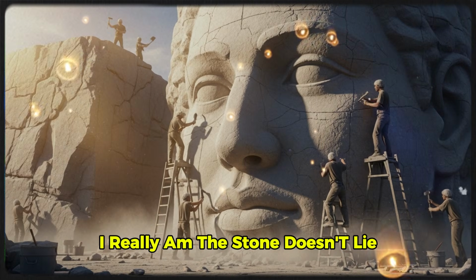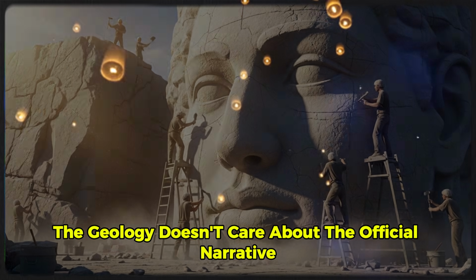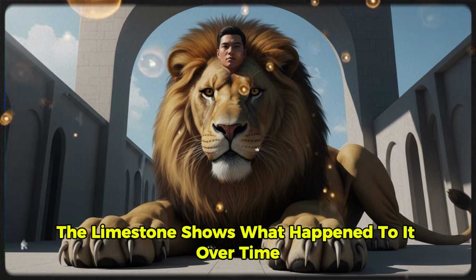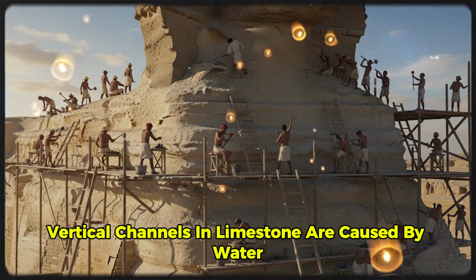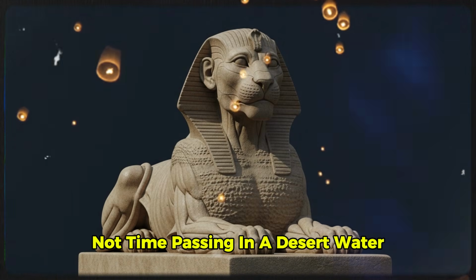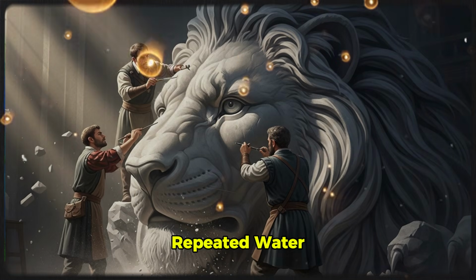I really am. The stone doesn't lie. The geology doesn't care about the official narrative. The limestone shows what happened to it over time. Water erosion is water erosion. Vertical channels in limestone are caused by water, not wind, not sand, not time passing in a desert. Water, heavy, persistent, repeated water.